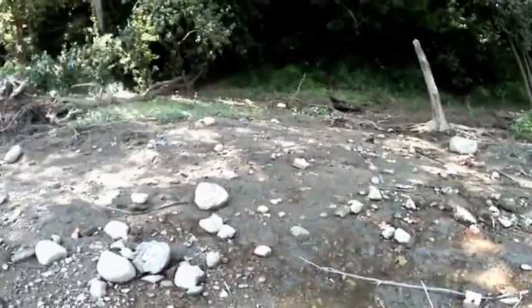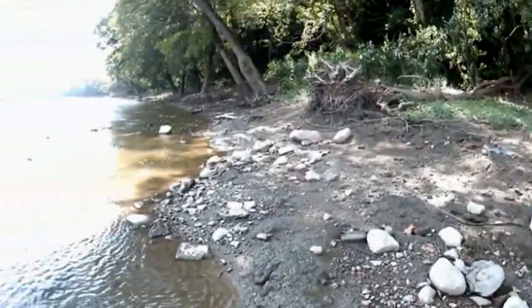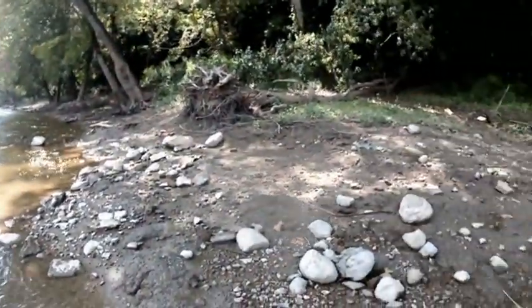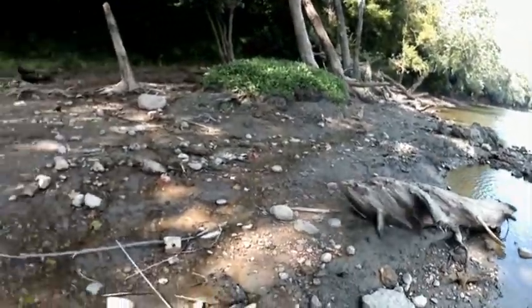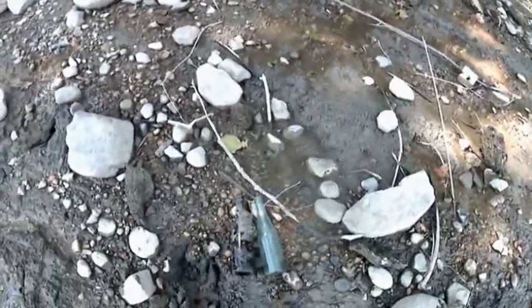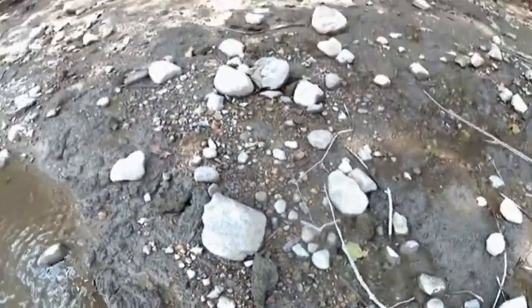So I'm going to keep looking around. I'm going to slow down and really carefully look through here. Normally this is all underwater through here, so that's why I didn't find those two down here. But we'll keep looking.